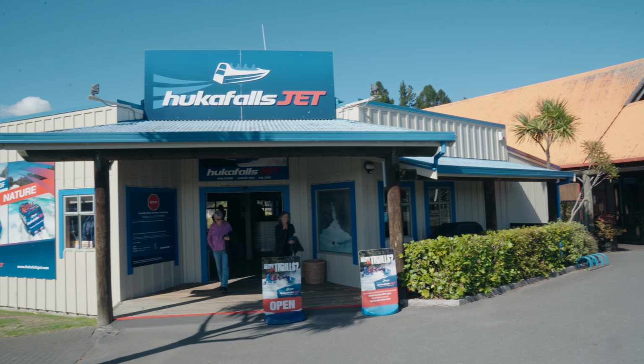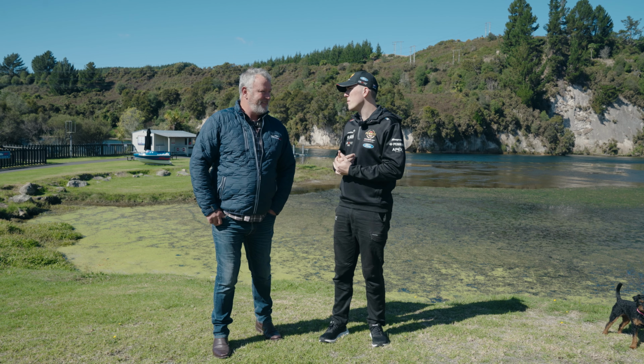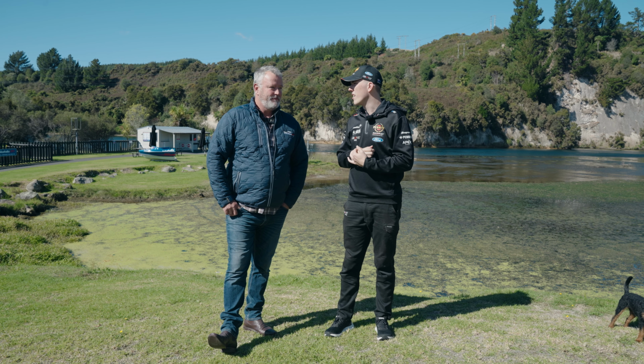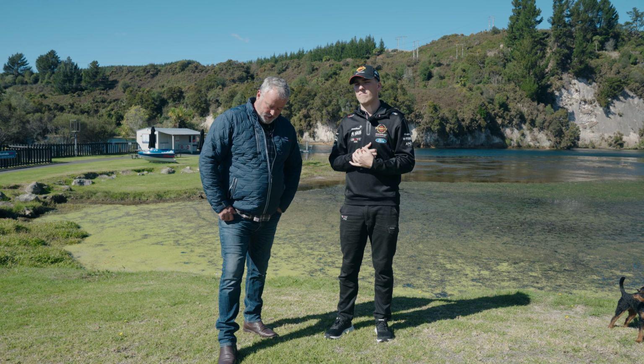Right, Chopper, so we're here at the Hukafalls Jet Sprint. Can you just explain to us a little bit of what the punters would sort of expect if they signed up to have a session here? All right, well, what they're signing up to do is go in a twin V8 mobile. You're probably used to the one V8. We got two, so, yeah.